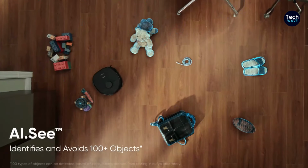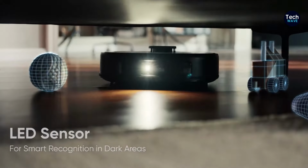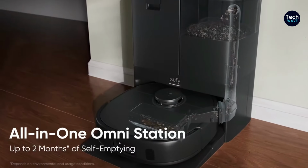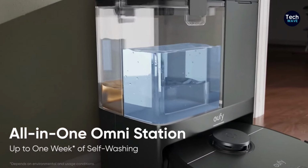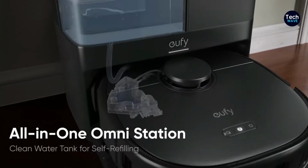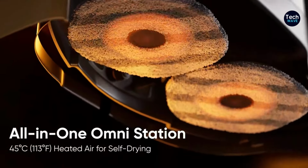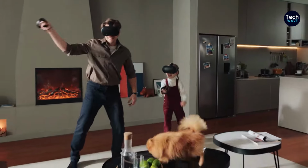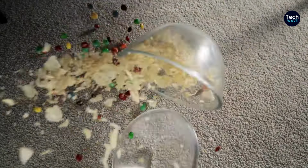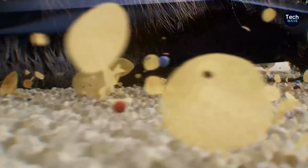bacterial growth. The dust bin is emptied into the station's 2.5 liters dust bag, which only needs to be replaced every 2 months. A 3 liters clean water tank provides enough water to mop a 1,500 to 2,000 square feet home 2 to 3 times. It boasts powerful 8,000 Pa suction for deep cleaning, effectively removing hidden debris, including pet hair, from carpets in just one pass. The dual mop pads of the Mop Master 2 rotate at 180 RPM with 1 kilogram of downward pressure, easily eradicating stains and leaving floors spotless.